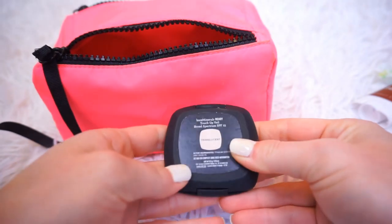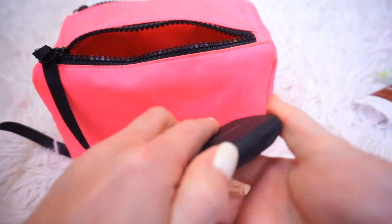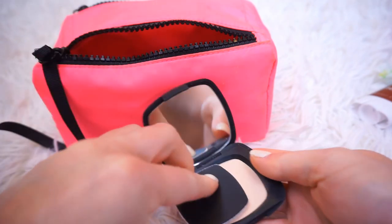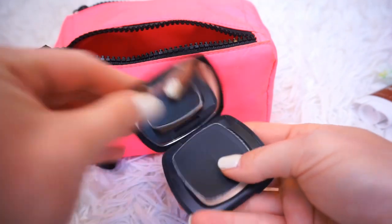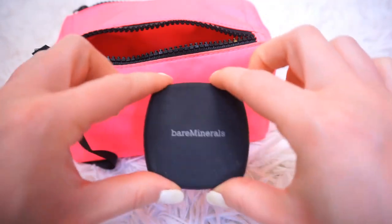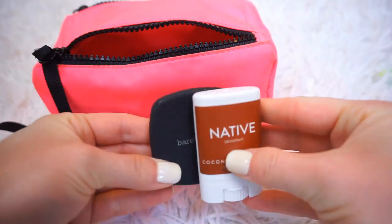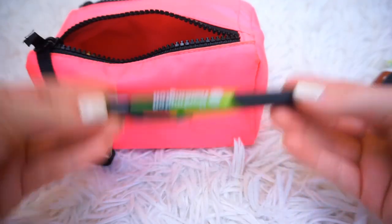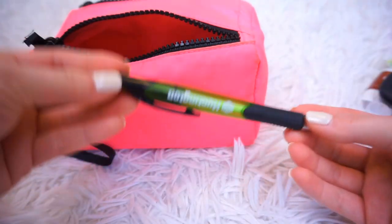Again, super oily skin. So this is the Bare Minerals Translucent Powder that I like to keep on me. It has a little pad too and I can just touch up my makeup on the go. So that's really nice and it's so little and mini and compact. It's so cute. They're the same size, how cute is that? I also keep a pen just in case because there's been so many times where I've needed a pen and I just don't have a pen.